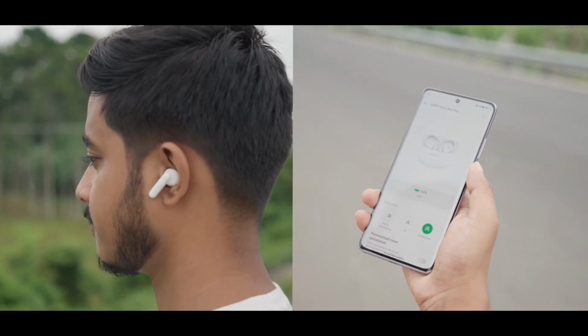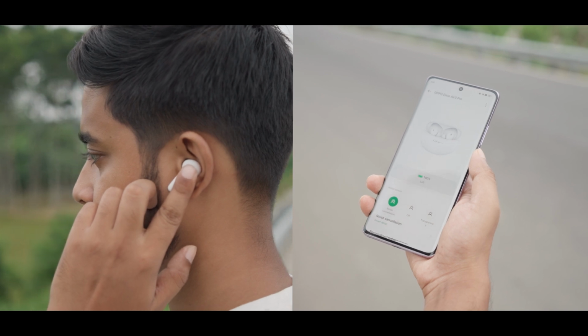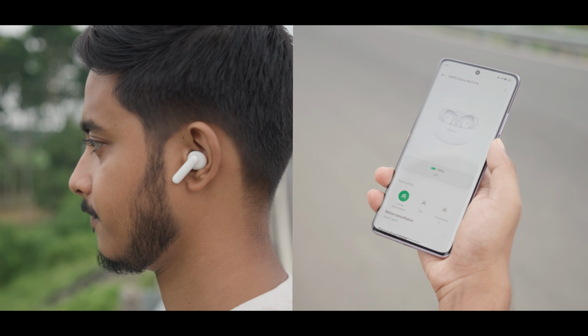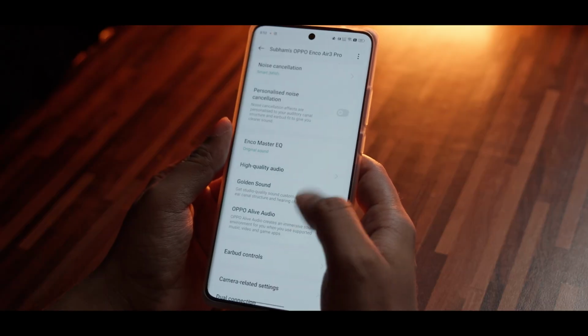The active noise cancellation on these earbuds is nothing short of incredible. Whether you are on a crowded bus or a noisy cafe, the Oppo Enco Air 3 Pro has got you covered. Gamers, this one is for you.